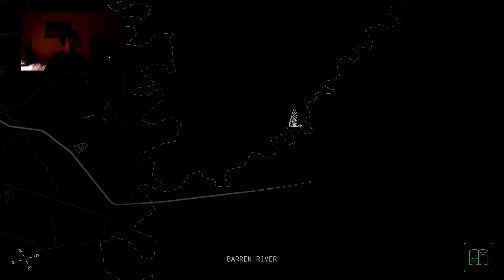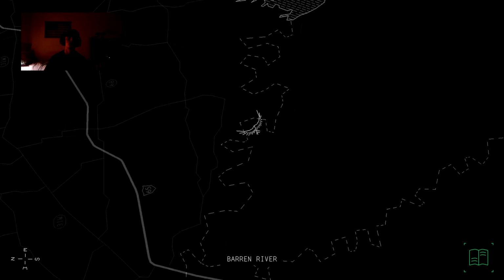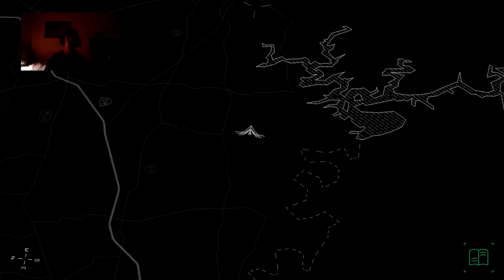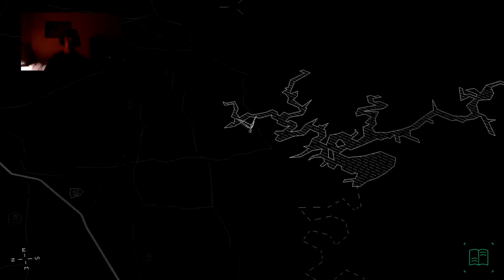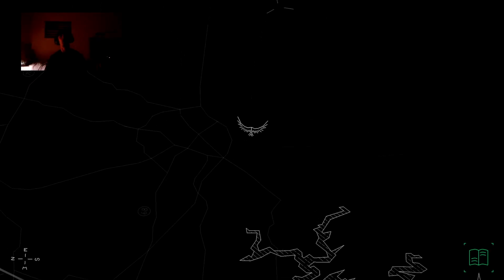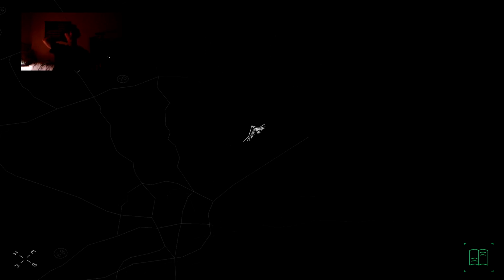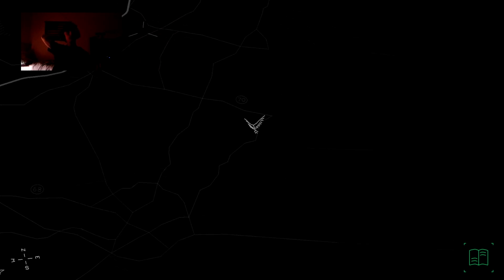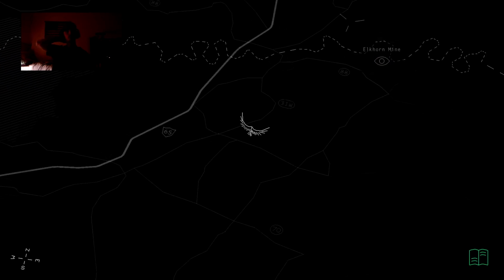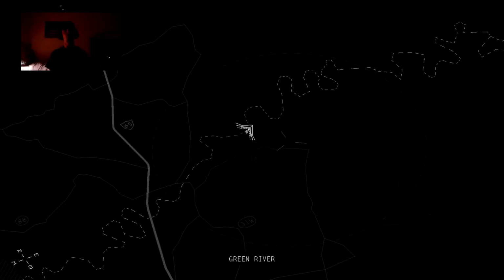It's not very specific on where to go. That's Barren River, so that's not gonna be it. Barren River Lake. Holy shit, dude. Elkhorn Mine.